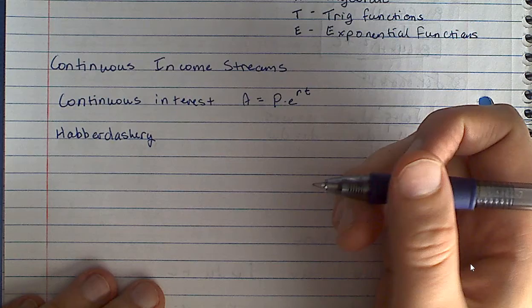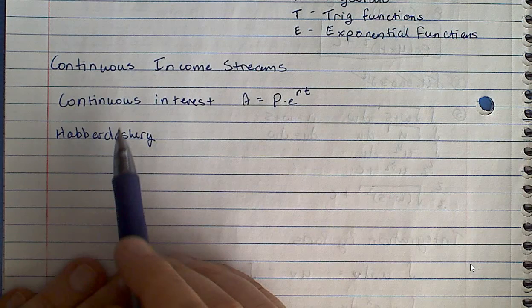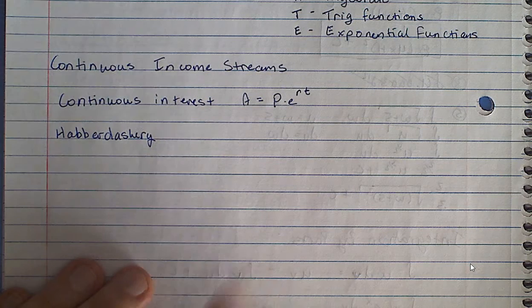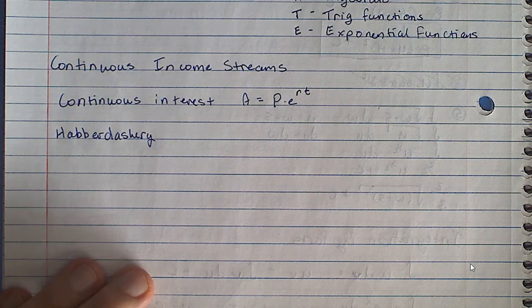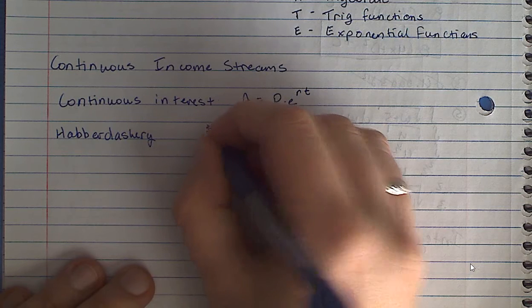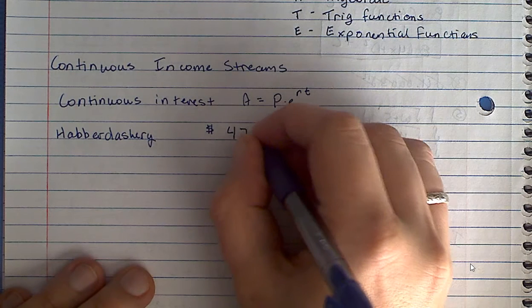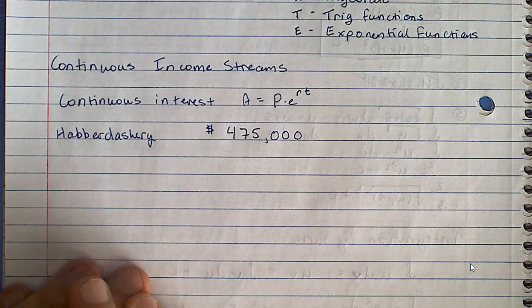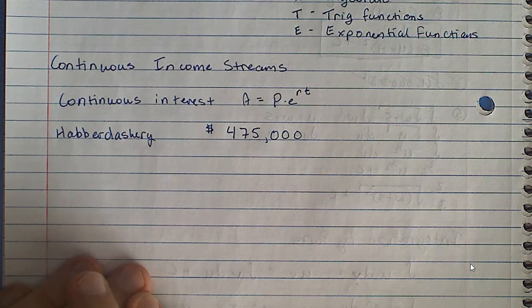Okay, shh, quiet. So let's say you're buying a haberdashery, and this haberdashery is a fine, wonderful, upstanding business of the community. So this haberdashery costs $475,000. Well, hats and other finery, yes. You could buy a nice cummerbund there.